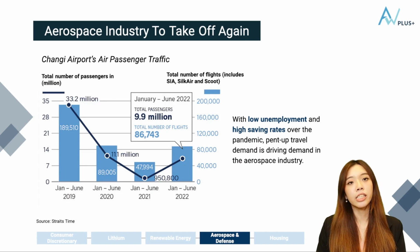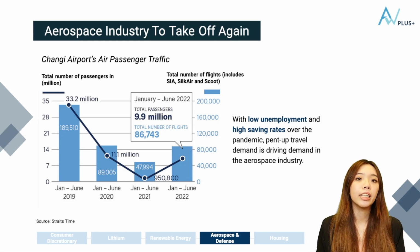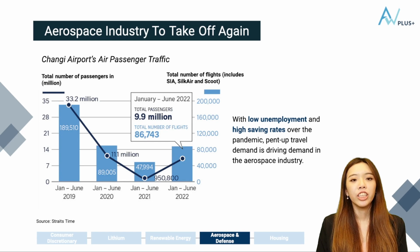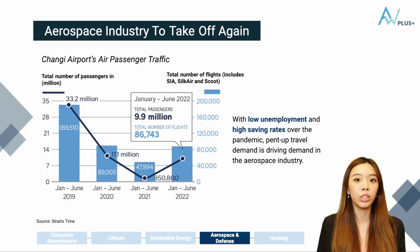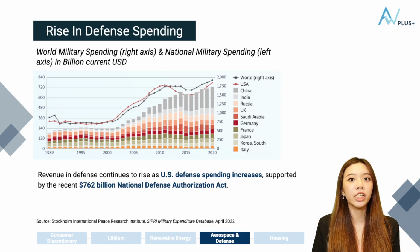The aerospace sector is slowly recovering, with demand in business and leisure travel picking up as more countries open up. Such demand is supported by low rates of unemployment and high levels of precautionary savings accumulated during the pandemic and will continue to support the industry's recovery through 2022. Changi Airport, one of the world's busiest airports, has reached a tenfold increase in the total number of passengers as compared to 2021.